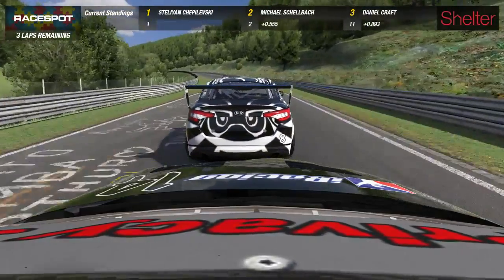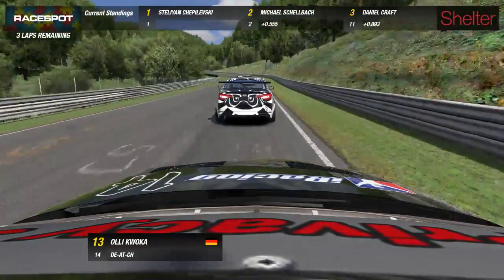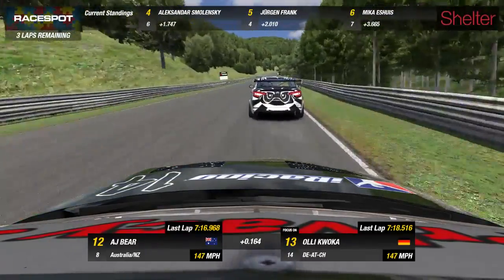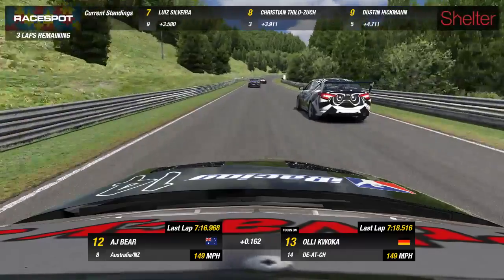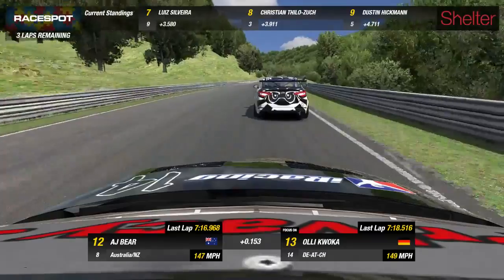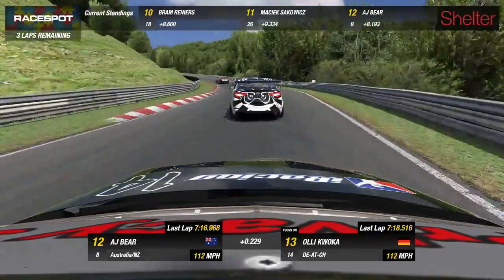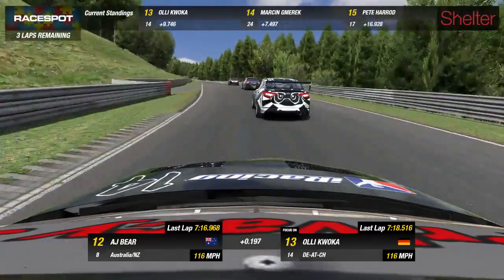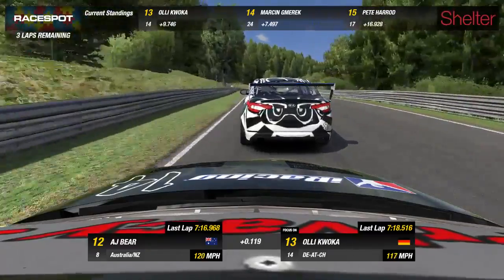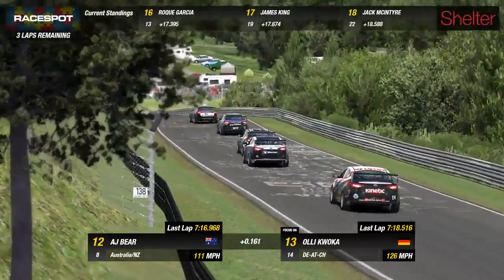We're on board right now with the number 14 machine of Ollie Quacker, in the number 14 DX machine, hunting down AJ Bear in the battle for P12. I do have to say, I love that livery on Bear. Yeah, that looks nice. I like that as they head towards this part of the racetrack. Quokka, he's a bit feisty, having a look at some areas of the racetrack. Jack McIntyre, though, in P18, he's very side by side here with James King. Oh my word, this is not the fastest part of the racetrack.